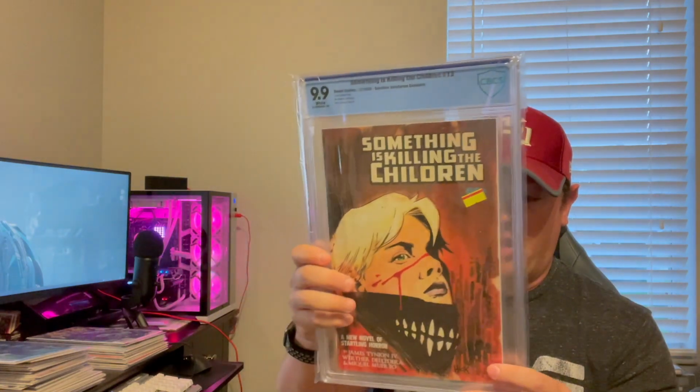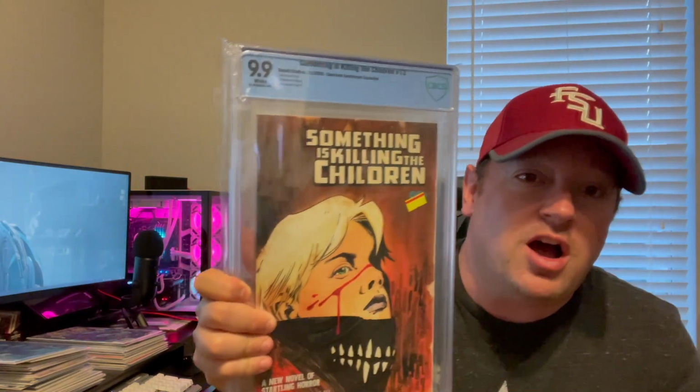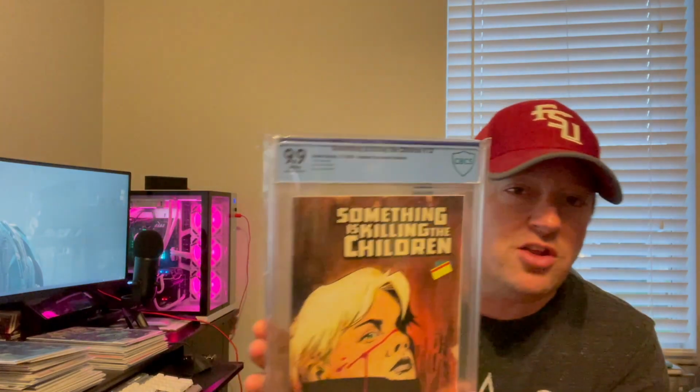I bought this one slabbed. This is Something is Killing the Children, number 13. This is another Sanctum Sanctorum exclusive variant cover, and this one is a 9.9. So, I got a little happy when I sent in my Thor, and it came back, my second print, Thor number 6, and it came back a 9.9. So I got the itch to get another one, and I found this at a good price, and anything Something is Killing the Children that I can get in a 9.9, I'll take all day, every day. So those are the graded books that I've got.